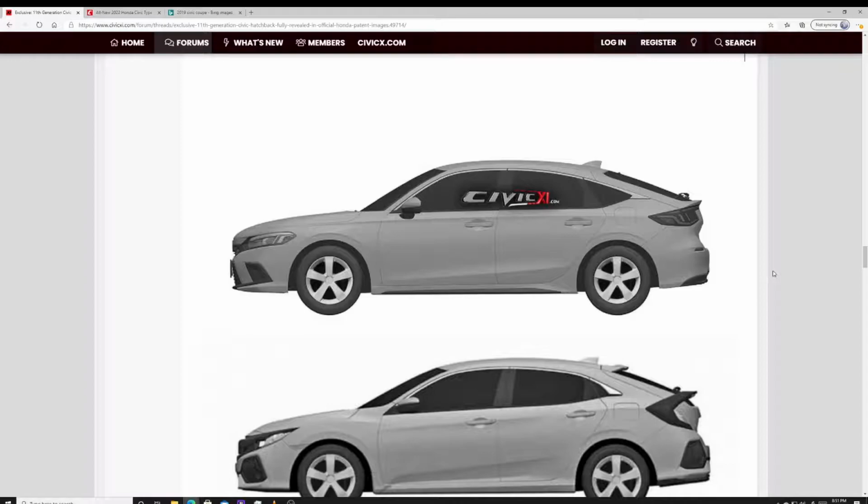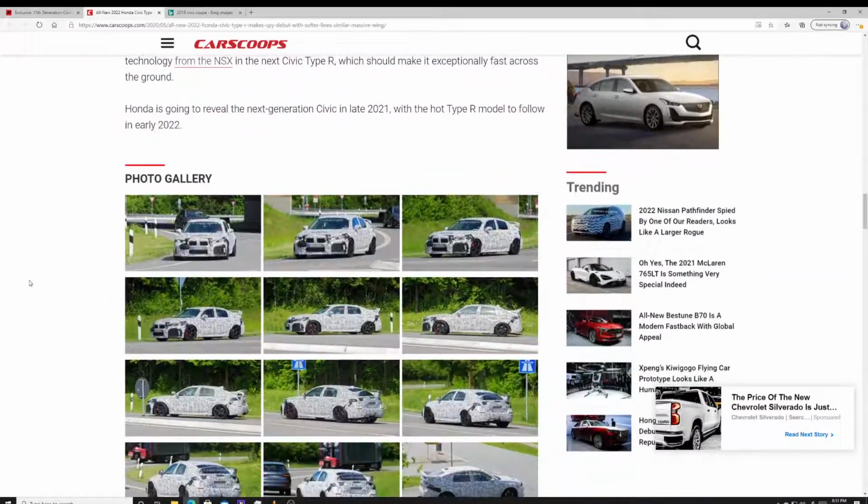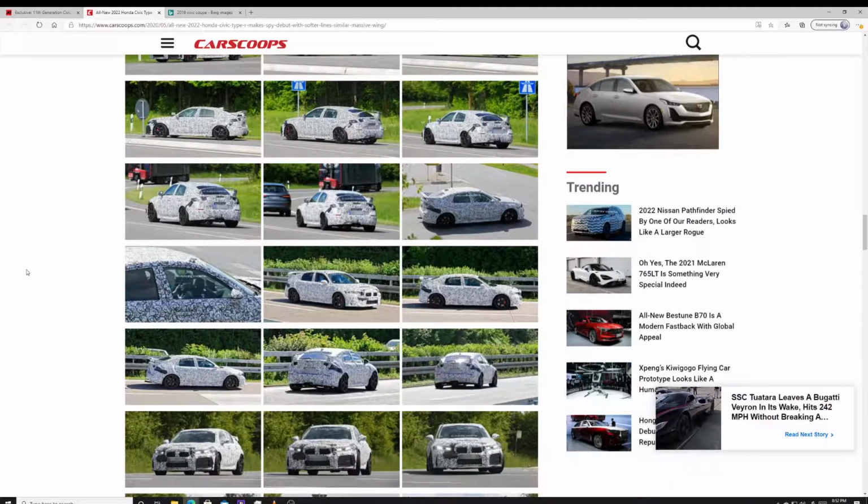I'm ecstatic about the 2022 Type R though. That looks to be a beast. Now imagine if that was all-wheel drive as well. That would be just amazing. And then of course, I went through this photo before with you guys as we spied the 2022 Type R.